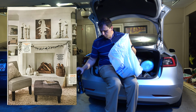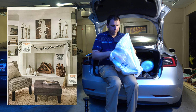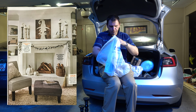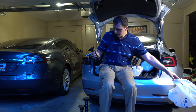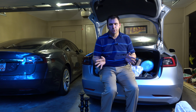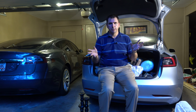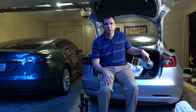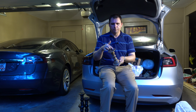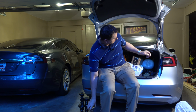So there's 1, 2, 3. Now this was a whole set, a set of 3. So that's not exactly what I was looking for, because my fireplace mantle with the witch theme, I wanted them all to be different, just to give it more of a rustic vibe. So I picked up as many different sort of pillar candlesticks as I could find.